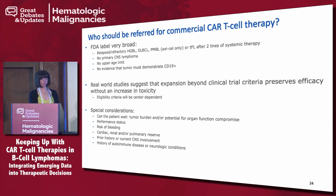And then I think the real-world studies suggest that extending criteria beyond clinical trial criteria preserves efficacy without an increase in toxicity. And so each center has the flexibility of deciding what their eligibility criteria will be. I think some special considerations are, can the patient wait?